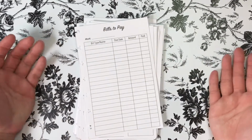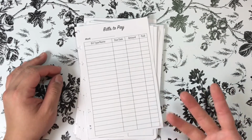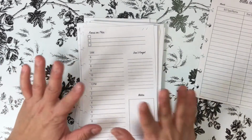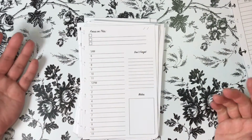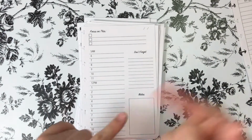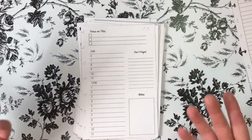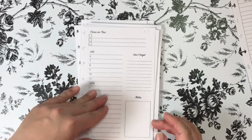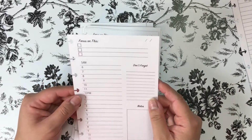And okay, I'm just going to jump right into the new releases, but I had to make those quick announcements. Okay, so the first new release that I have for you guys is a day on one page insert. So you can call it daily, day on one page, or hourly insert, however you want to call it, but basically this is formatted for however you want to use it in one day.